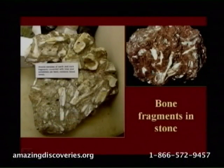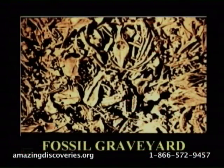If you look at those upper layers, we have bone fragments in stone in the Tertiary like this, mammal bones, chipped, broken bones. And you have conglomerates like this. Here you have fossil bones in stones. Look at all of those. It's incredible. What happened over here? Well, what about this? Fossil graveyards where you have thousands of mammals just buried in mass graves. This is not evolution. This is catastrophism. These animals were washed together during a catastrophe.